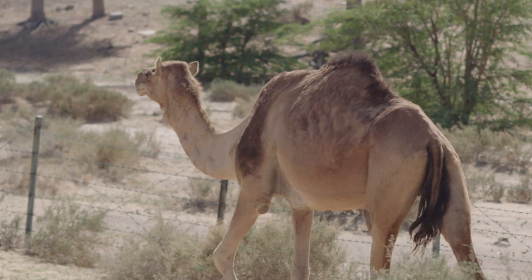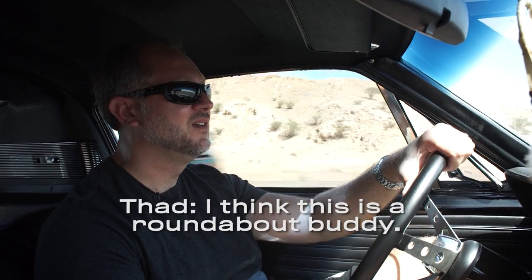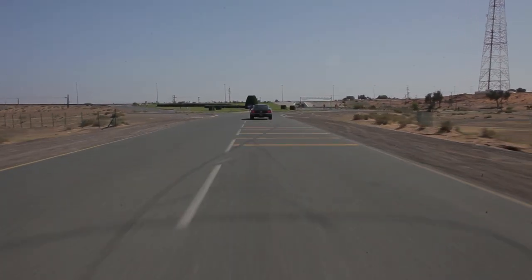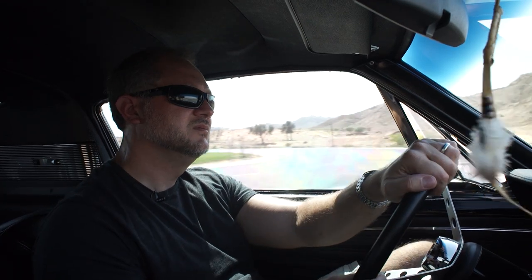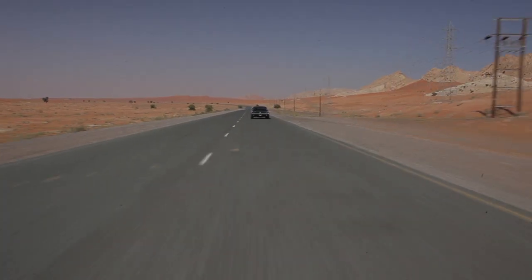All these f***ing camels. Oh, that guy's got a huge hump. That guy, he can out-hump everybody. This is a roundabout, bike. Is it? Yeah. That's the other thing about this place. They're not big on stoplights. They're big on roundabouts. And if you're not familiar with roundabouts, no, they are what they are. Whee! The car actually handles nice and flat. Let's do a pull, let's see. Hello, camels!